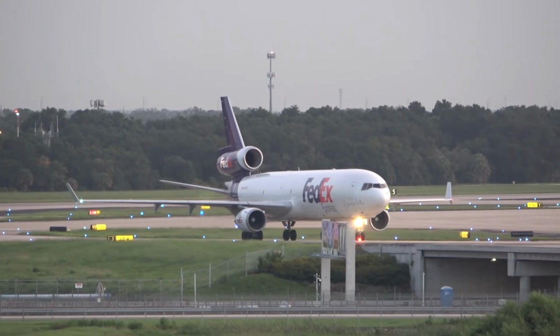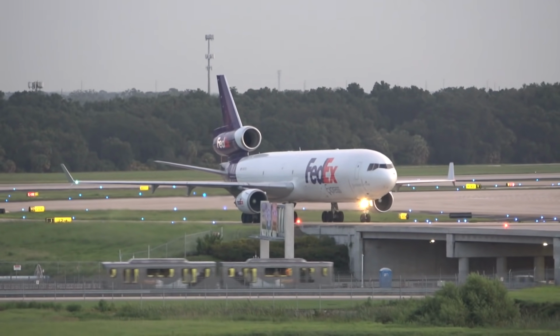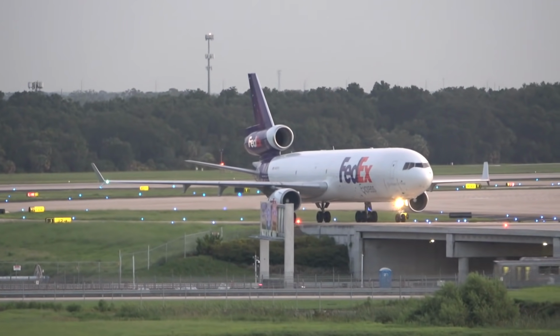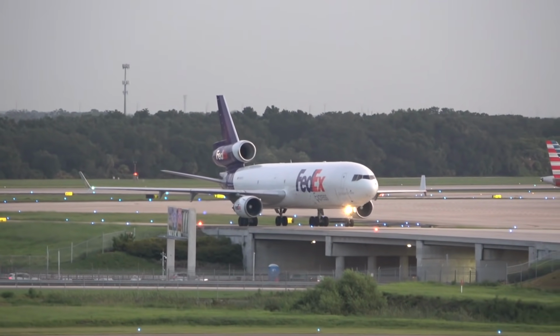Anybody on Airport Road is going to get one hell of a show here in a couple of seconds. Oh, planes, trains, automobiles. Does it get any better? Wings hanging over onto the street.